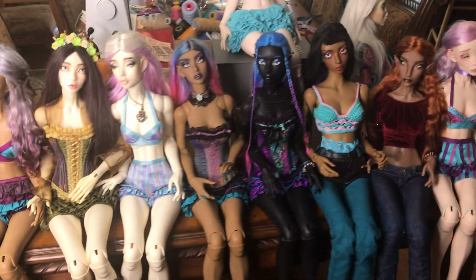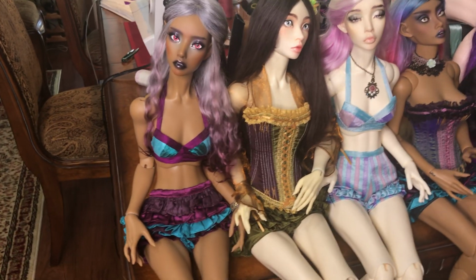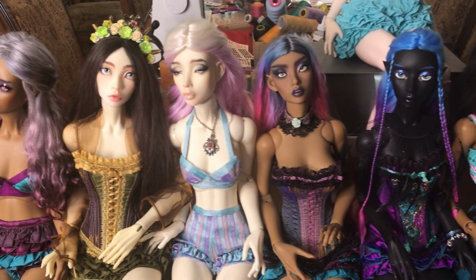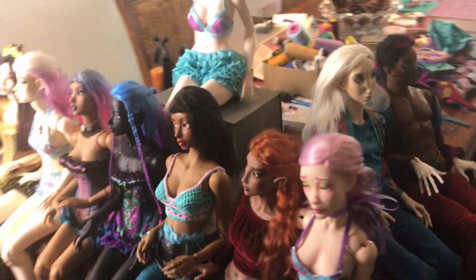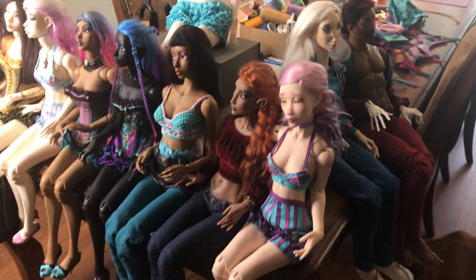All right, let's just come down here and take a peek at these girls and get them on video. These are actually all of my ingenue in the line here, and then some other girls and my Eloys over here. There's a gamine up here that didn't fit in the lineup.